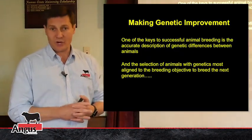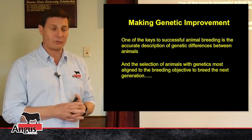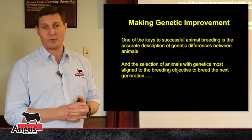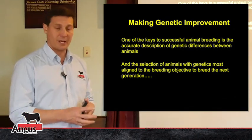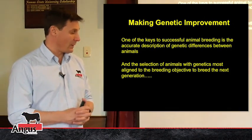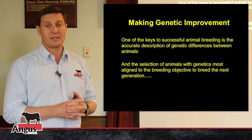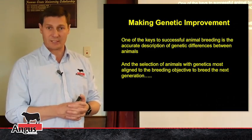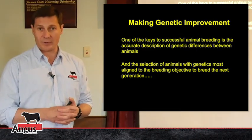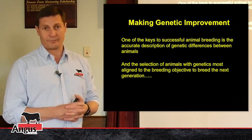Before we get into talking about genomics as the latest technology, I just want to spend some time reviewing some of the first principles of breeding. If we're looking at making genetic improvement within a beef breeding program, there are a couple of key ingredients for success. The first is that we need to be able to accurately describe genetic differences between animals. Secondly, we need to use that description to identify those animals which have genetics most aligned with our breeding objective, and then to use those animals to breed the next generation.